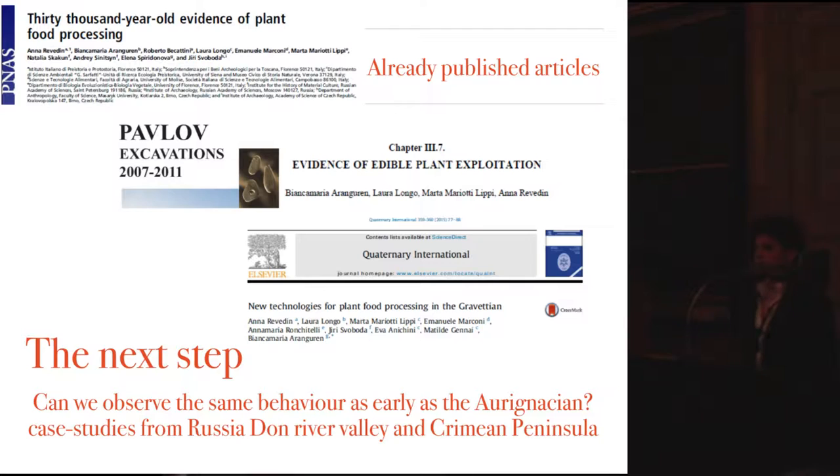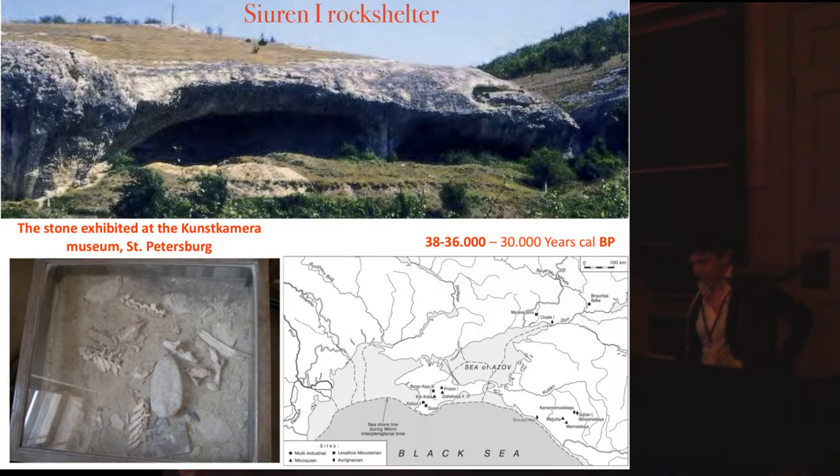And to do that, we took some case studies to prove our research questions, and these are the grinding stones coming from the area of the Don River in Russia, and from Crimea. This is the first archaeological site, Surein first in Crimea, that is dated around 38, 36, and 30,000 calibrated years. In this slide, you can see the rock shelters where the stones were found. On the left, the paleo surface, as it is conserved in the Kunstkamera Museum in St. Petersburg.